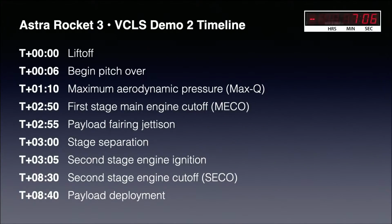After liftoff, the Rocket 3.3 vehicle will head northeast. At T+6 seconds, the rocket will begin a pitch-over maneuver. At 1 minute 10 seconds, the rocket will have already exceeded the speed of sound. It'll reach the point of max Q, or maximum aerodynamic pressure. 5 Delphin engines will power the rocket downrange with more than 32,000 pounds of thrust. Those engines will cut off at T+2 minutes and 50 seconds.